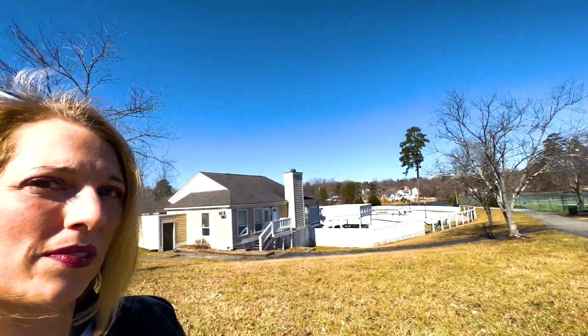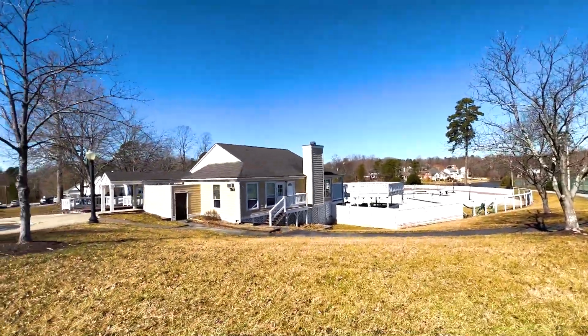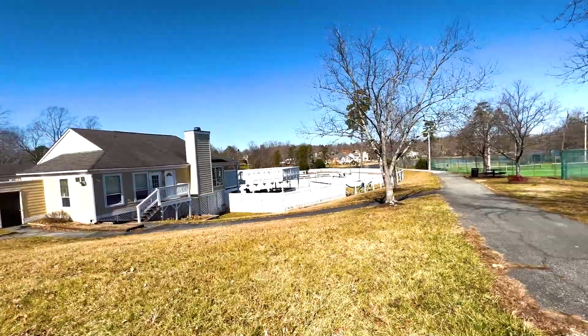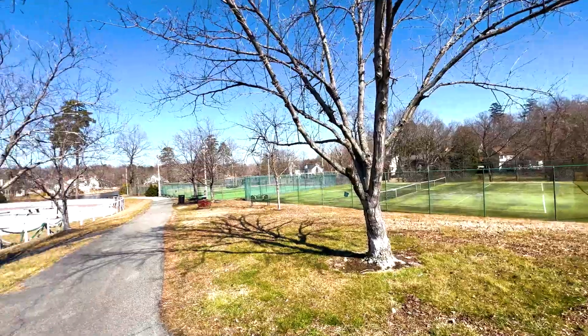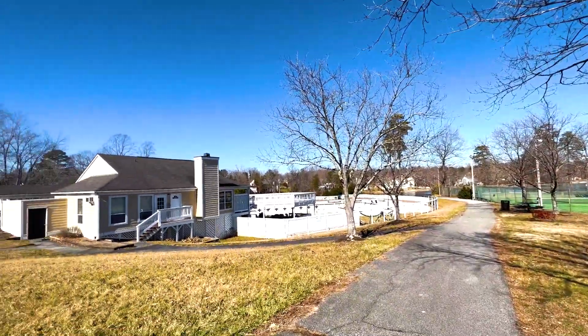And the great thing that I love about this neighborhood is there's a lot of sidewalks. And if you wanted to pay for the neighborhood pool, the one that they have here, we have a lot of swim and tennis. I would love to show you the pool, but they have since covered it up because it is February. But yeah, you can see the pool over there. And then here are their tennis courts. They do have really great walking trails, and there's the lake over there.